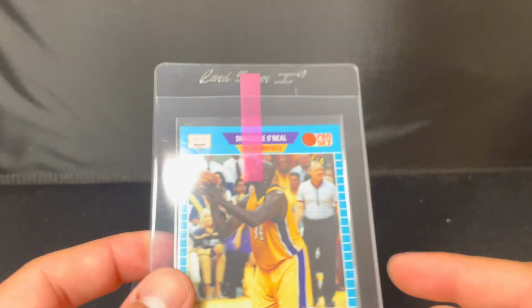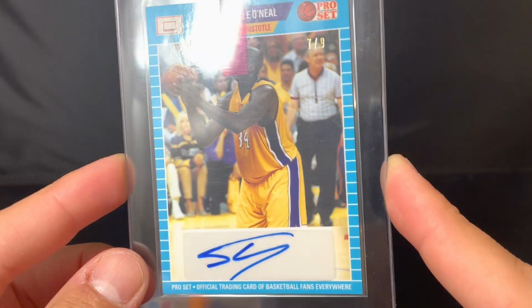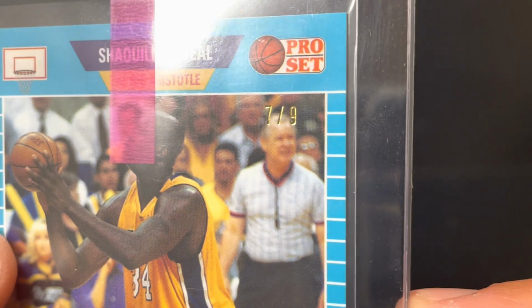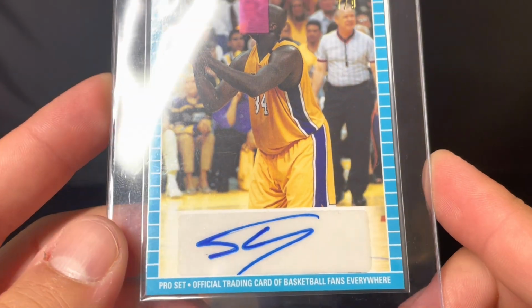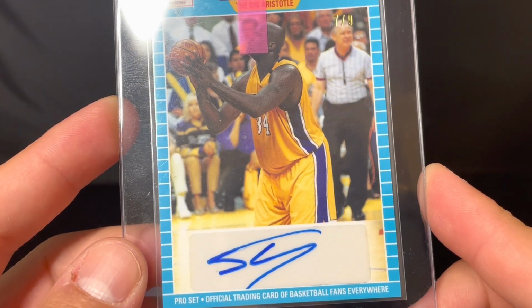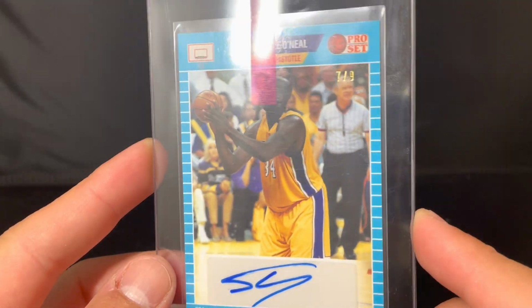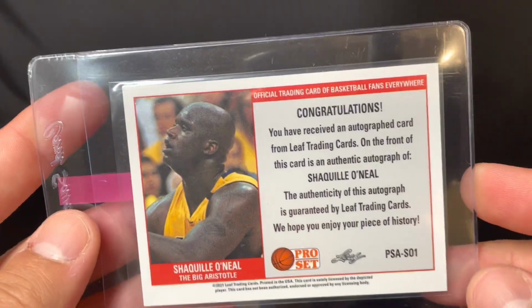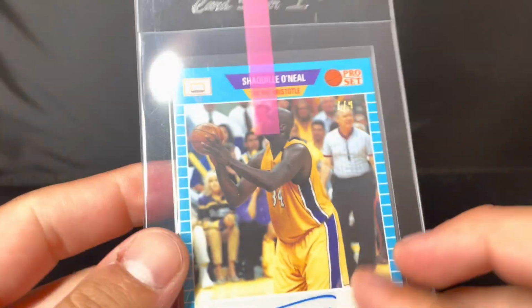Next here we got a short printed Shaq from Leaf. So picked this up in auction. Got a pretty decent deal on it. It's numbered to 9. 7 of 9 Leaf. I'm not sure if this is the teal or the light blue, but these are pretty hard to come by. Card's in great shape. Not perfect though. I think it'll get a 9.